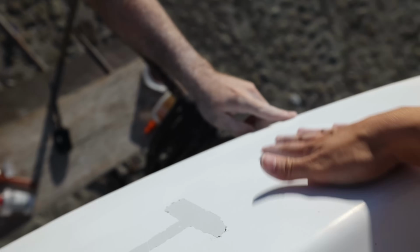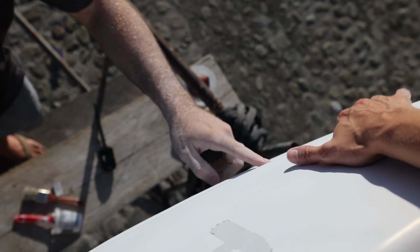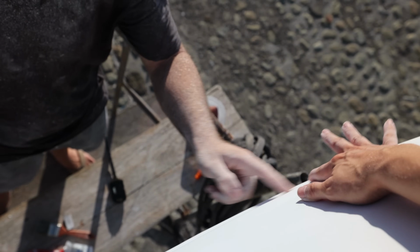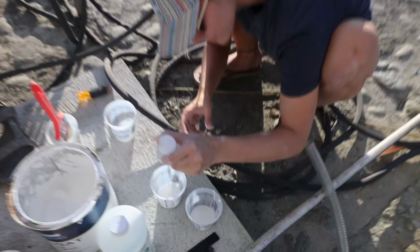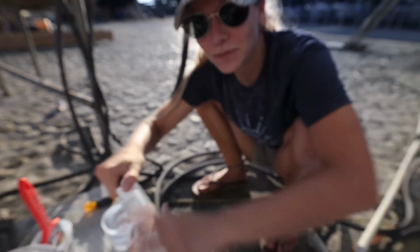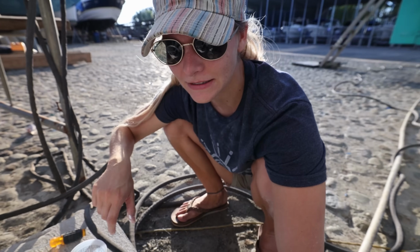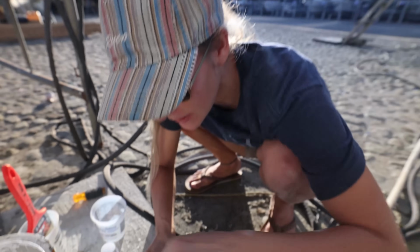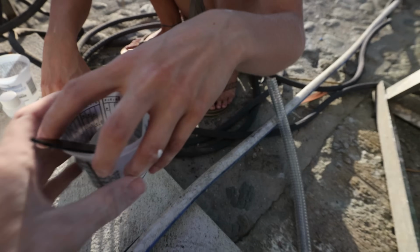Maybe we need to fill that all in. I feel like somebody put filler there, but too high. It's almost like there's no room for gel coat. Jay's mixing up our final batch. I did a half ounce each this time, so it's half of what we've been doing because we really don't have very much volume to fill, just a bunch of very small spots. Thank you. Should we set up time lapse?